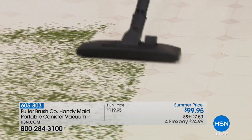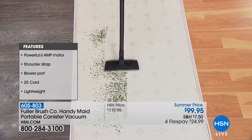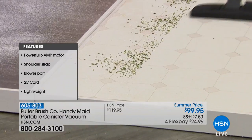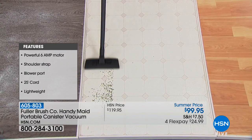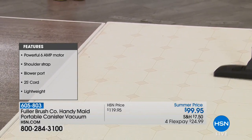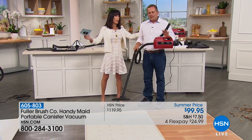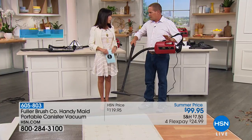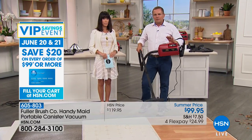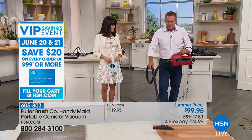We're doing this on tile, but it could be on granite, it could be any kind of floor, even a low pile carpet. That's right. What's so important is that these are the vacuums we go to more than our big, old, huge upright. It's not going to replace that big upright, okay? But for going room to room to room, you can use it as an all-around-the-house vac. That's how powerful it is.